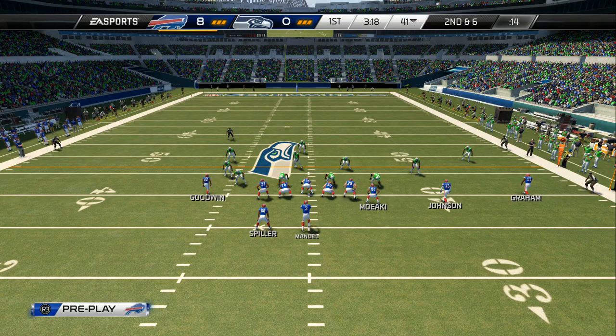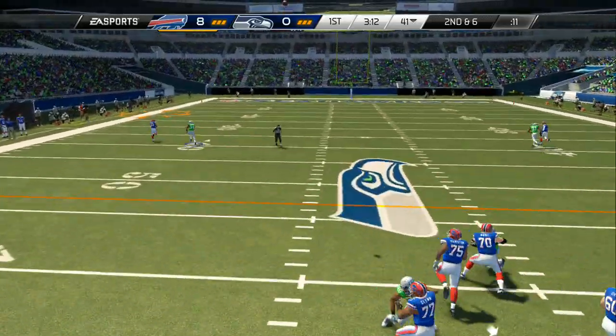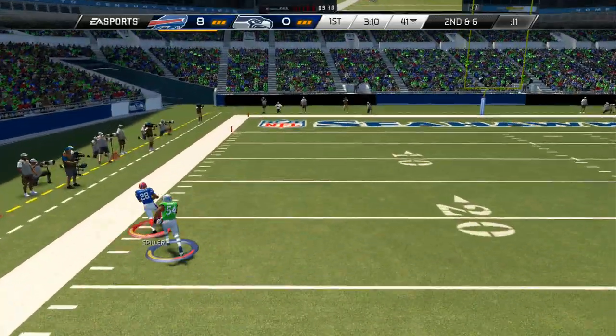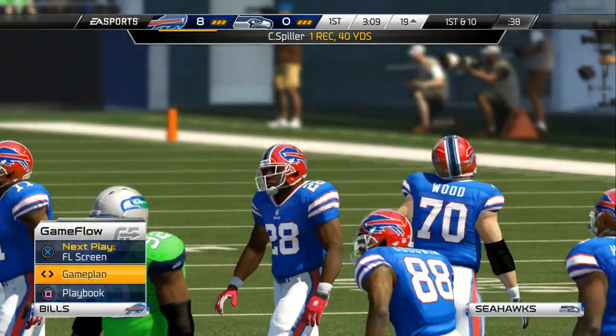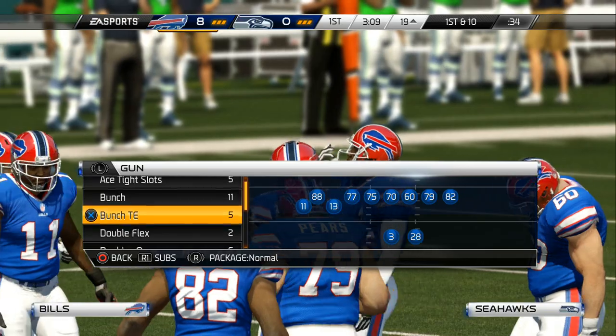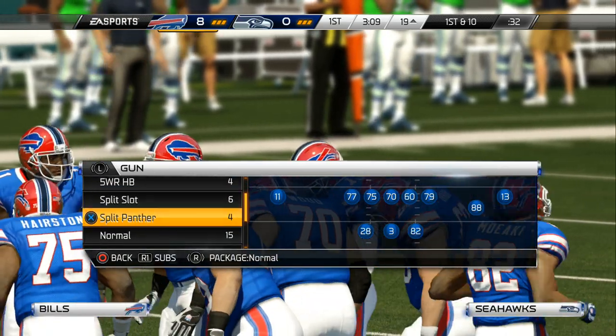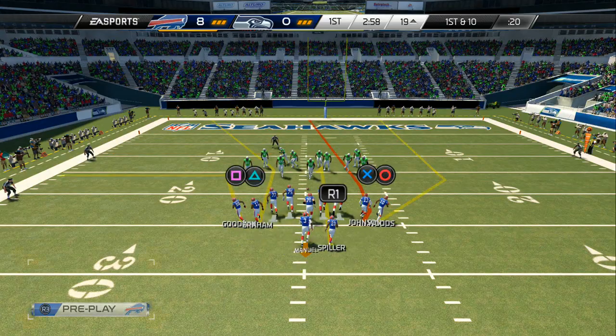Going for the home run. Makes the play. You saw why defensive backs can't sleep right before the game when they play against this quarterback. Beautiful. Long throw down the field for the big completion.